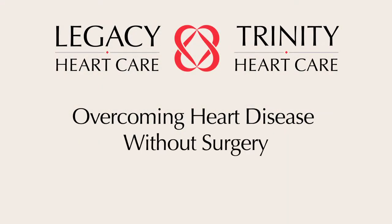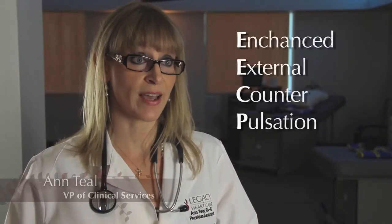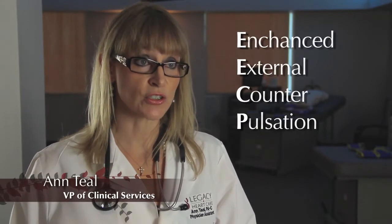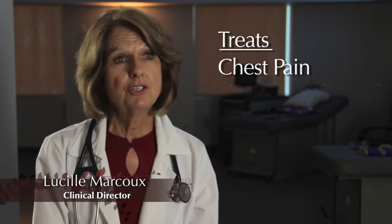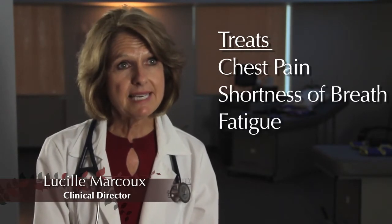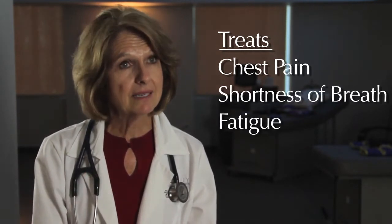EECP, which stands for Enhanced External Counterpulsation, is a non-surgical, non-invasive way of treating coronary artery disease and congestive heart failure. EECP treats the chest pain, shortness of breath, and fatigue that come from lack of oxygen to the heart muscle, and that is what patients who have coronary artery disease and congestive heart failure suffer from, and that is what gives them their debilitating symptoms.